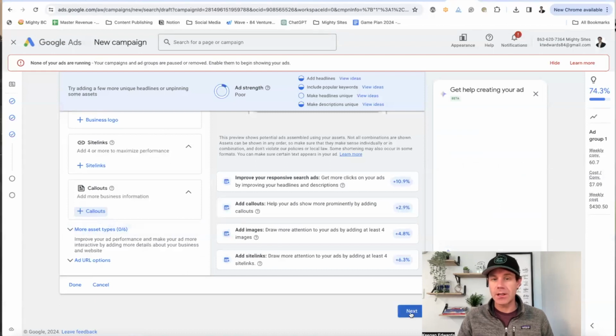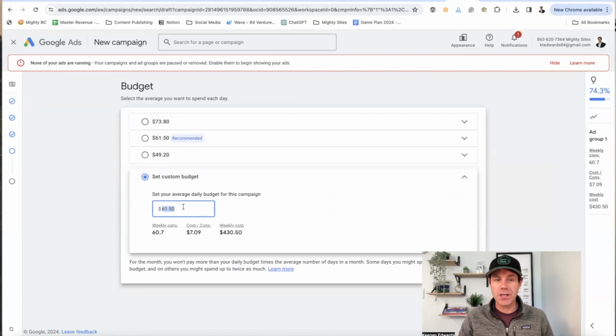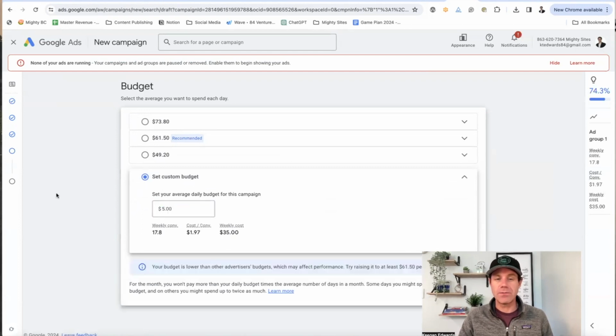Once you're done with that, you click next, and now you're going to be able to select your budget. So this is obviously wanting me to have a higher budget. I'm not going to do that. I'm going to just set a custom budget for how much I want to spend. And again, this is each day, so be aware of that. So let's just say I want to do $5. Now I know I'm going to get maybe 17 conversions. That means new leads a week, $2 to pay for those leads.